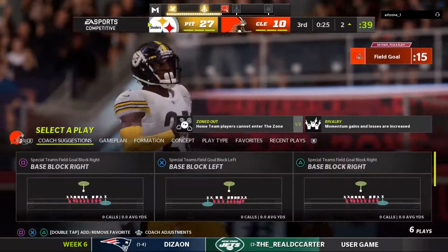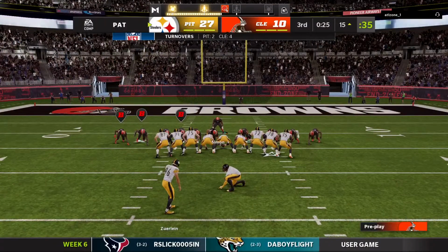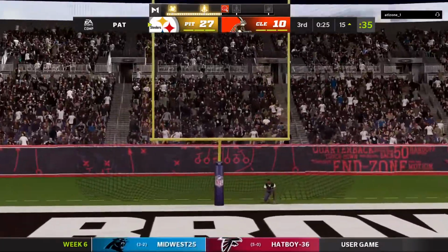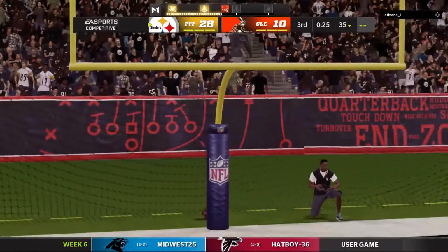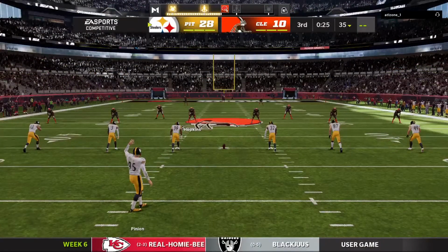The mistakes continuing to pile up, and it looked like they were going to be able to eat into that deficit. Instead, now the deficit is even larger. Yeah, they were on a march with a chance to get back within a score, but now that deficit continues to grow. Zerline connects on the extra point, and the lead is up to 18 now.